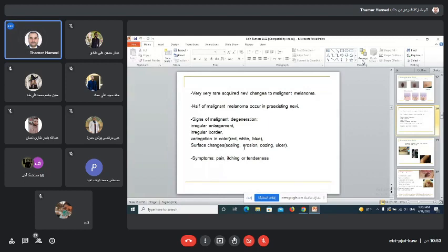Surface changes: sometimes patients have sudden ulcer, oozing, or erosions without trauma. Symptoms: sometimes patients present with new symptoms such as pain, itching, or tenderness. This should be followed up, and sometimes the lesion needs to be removed and a biopsy done.